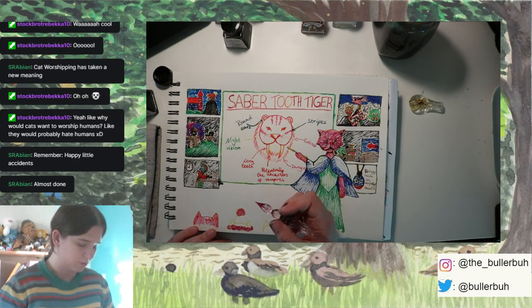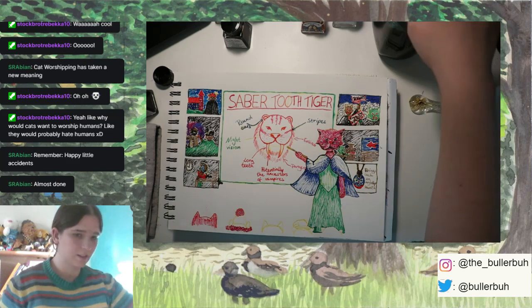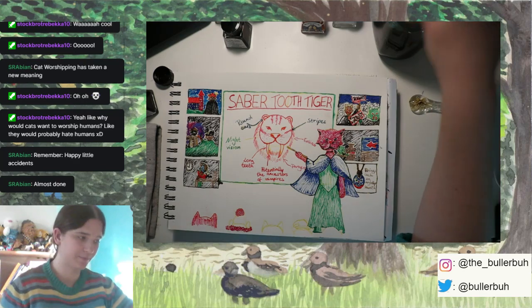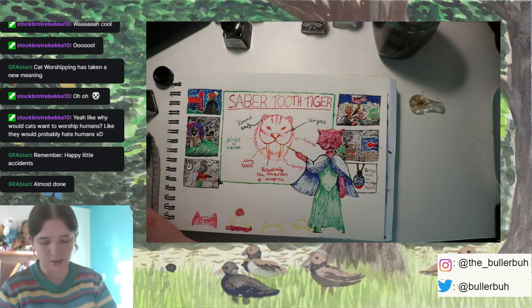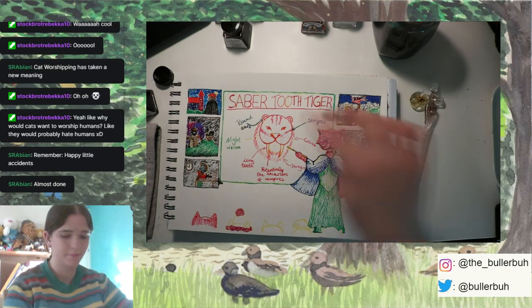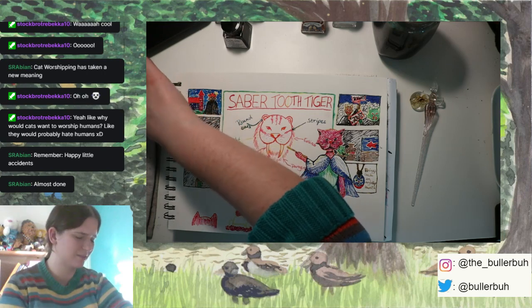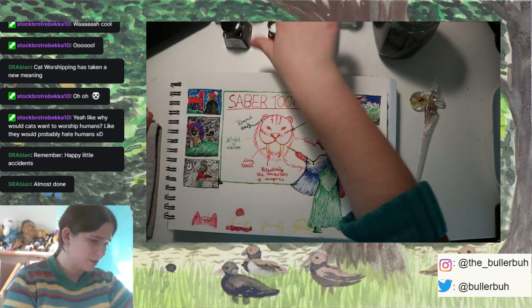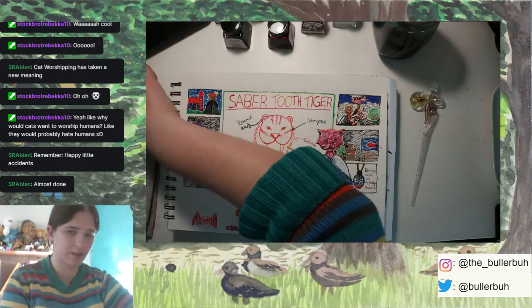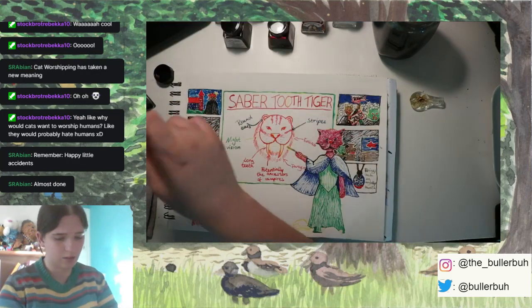So, one Inktober, two glass tip pens destroyed. That's not great. This is no longer a happy little accident. But at least Inktober is almost done today.